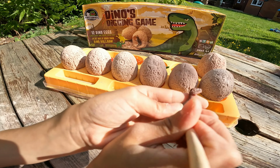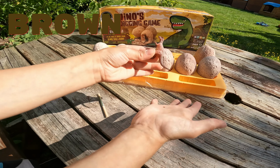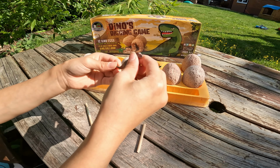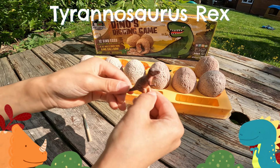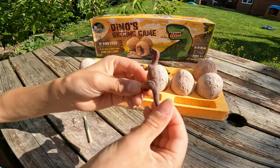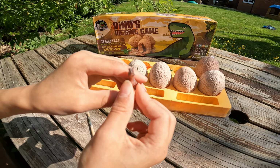Wow! What colour is this dinosaur? It's a brown dinosaur. And do you know what this dinosaur is called? Tyrannosaurus Rex. I got a fun fact. Its arms were tiny and nearly useless. Its jaws were strong enough to crush an animal.